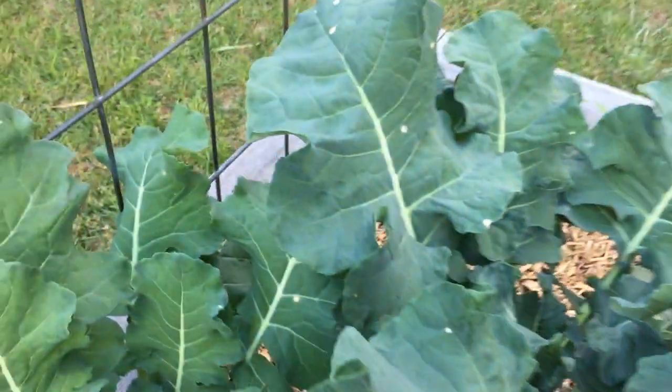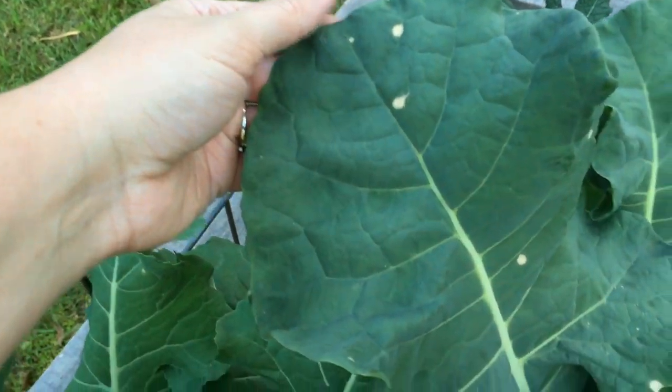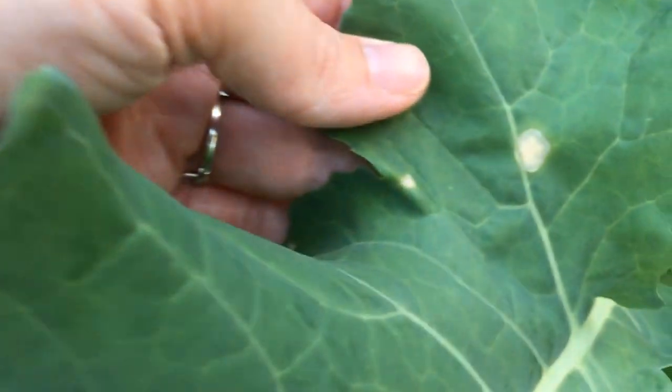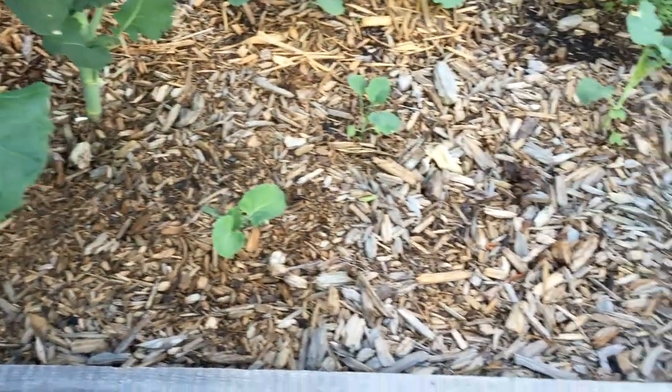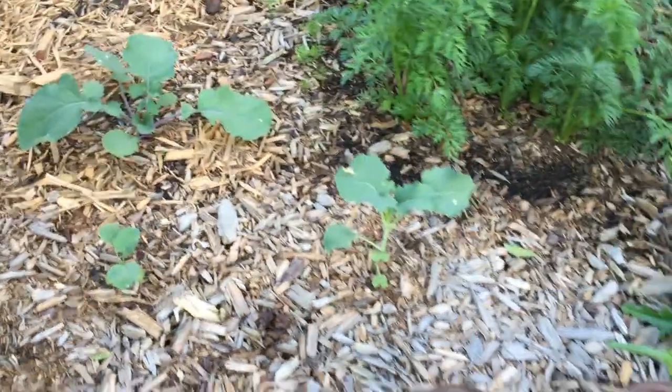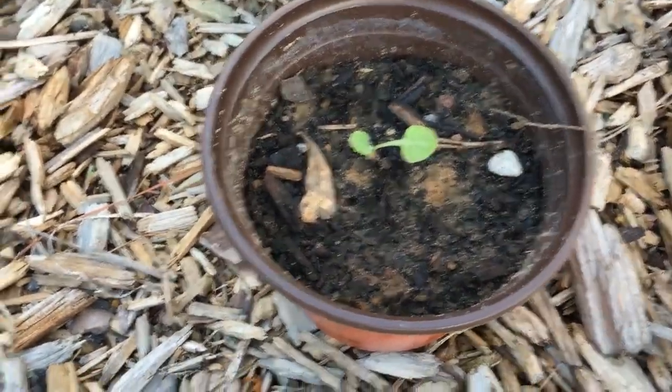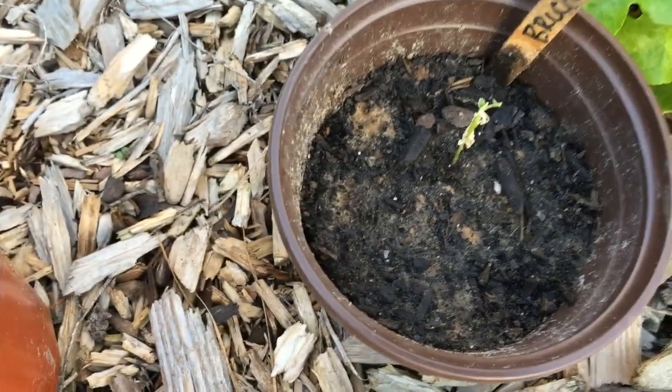But I have noticed these spots on my broccoli and some of my other plants. I don't know what that is. Let me know if you know what that is. I have killed multiple little caterpillars, little broccoli sprouts. I had some small little broccolis trying to live inside, so I brought them out. My child got that one.